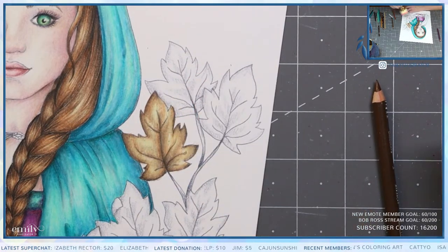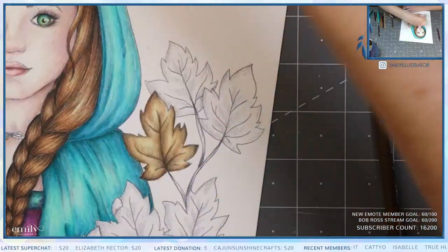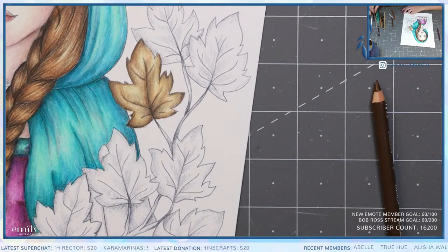There we go. Not too much. Right. Oh my gosh, I know. I started following some of those and some of their watercolors. I was like, oh my gosh, they're beautiful. Boulder Colors is one of the ones that I follow.